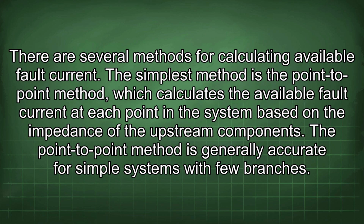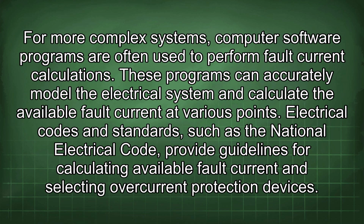The simplest method is the point-to-point method, which calculates the available fault current at each point in the system based on the impedance of the upstream component. The point-to-point method is generally accurate for simple systems with few branches. For more complex systems, computer software programs are often used to perform fault current calculations. These programs can accurately model the electrical system and calculate the available fault current at various points.